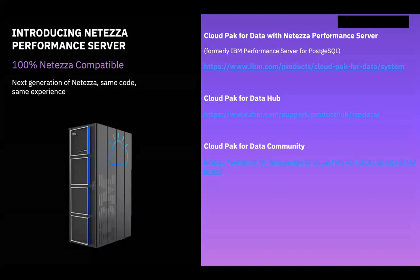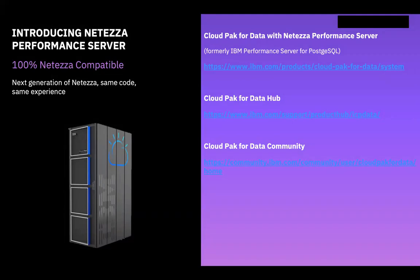We're going to send out a PDF version of these slides, and it's going to include these links, including the main page for the Cloud Pak for Data System with the Netezza Performance Server. I just want to note that you may see, while we were working on some of the name updates, we recently renamed it Netezza Performance Server. There was an initial short period where it was called the IBM Performance Server for Postgres SQL. If you see that name, it is the Netezza Performance Server. I expect you to see that change within the next week or two, but just wanted you to be aware to avoid confusion.